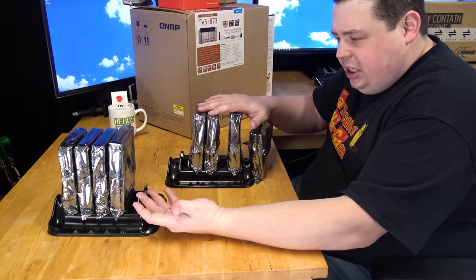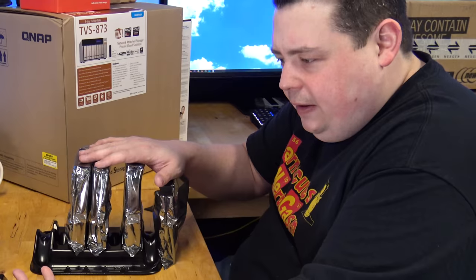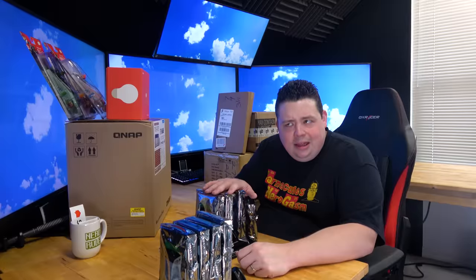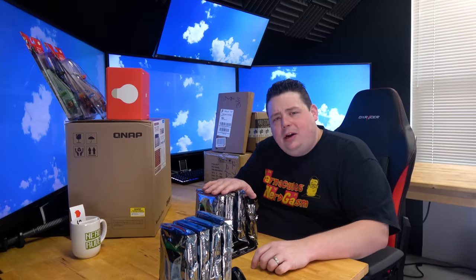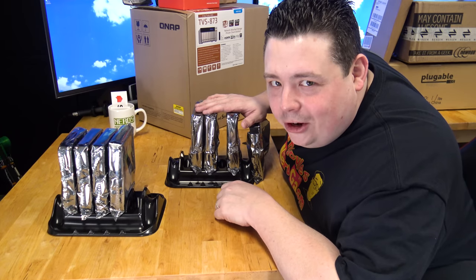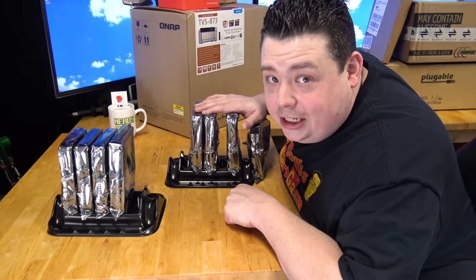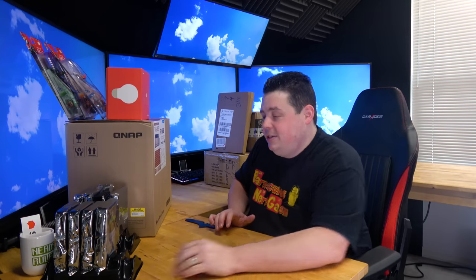And these are 6, so 6, 12, 18, 24, 28, 36, math. You guys can figure it out. I got 4 6 terabyte drives and 4 8 terabyte drives. Give me the total. And if you're really nerdy, give me the formatted total with a 64 kilobit block size on an NTFS format. Well, now I can have the entire internet's porn collection cached on my NAS. All right, let's see what's next.